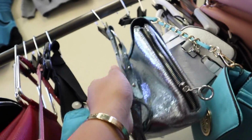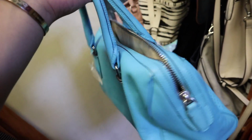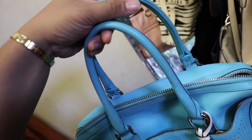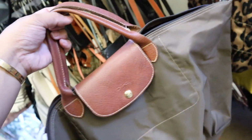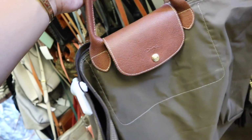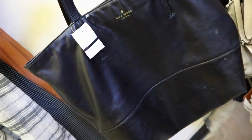What's this? Zara. Alright, look at this really cute Coach satchel. I think it just needs a little bit of a cleaning. Found this ginormous long trunk, but there's literally a hole right there, so I don't think I'm going to get it. But it's really cute though. There's this ginormous Kate Spade tote bag. This is pretty nice. Oh, is that a, oh no, that's a pocket. I thought it was a hole.